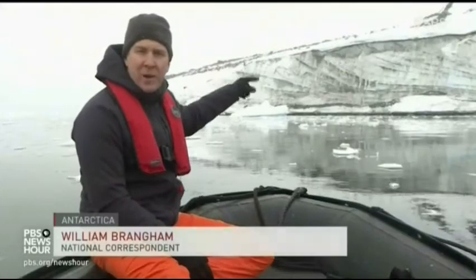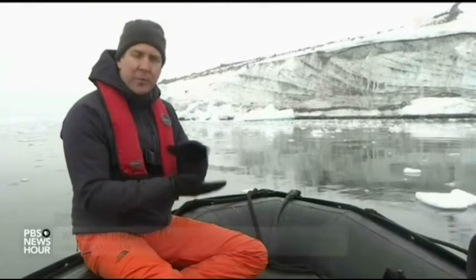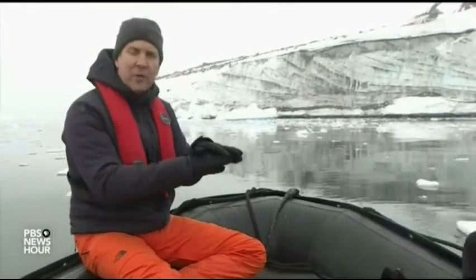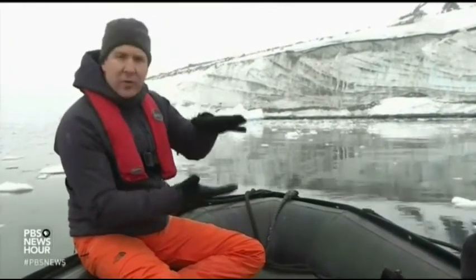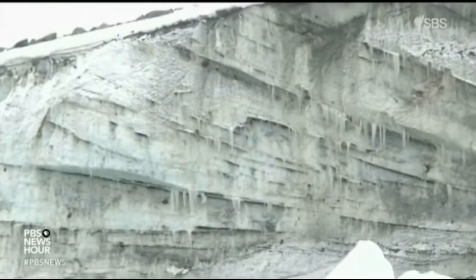What you can see behind me here is a very good cross-section of a glacier in Antarctica. And what you can see with all of those different layers, that is hundreds and thousands of years of snowfall and precipitation stacking up one on top of the other and slowly exerting pressure downward on those layers of snow. And that's basically how a glacier is formed.